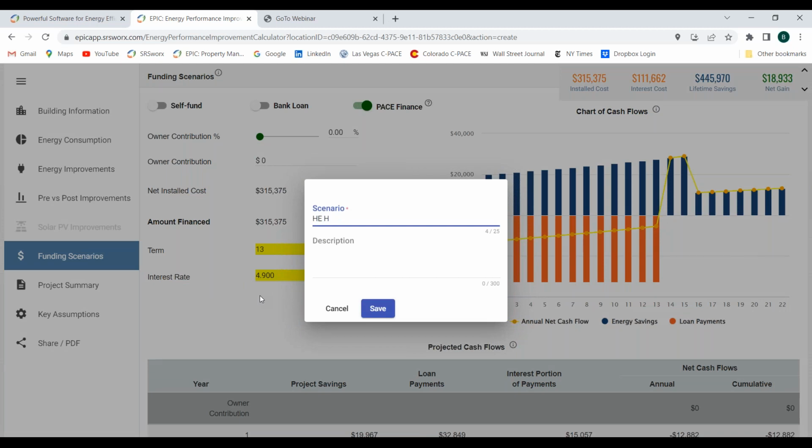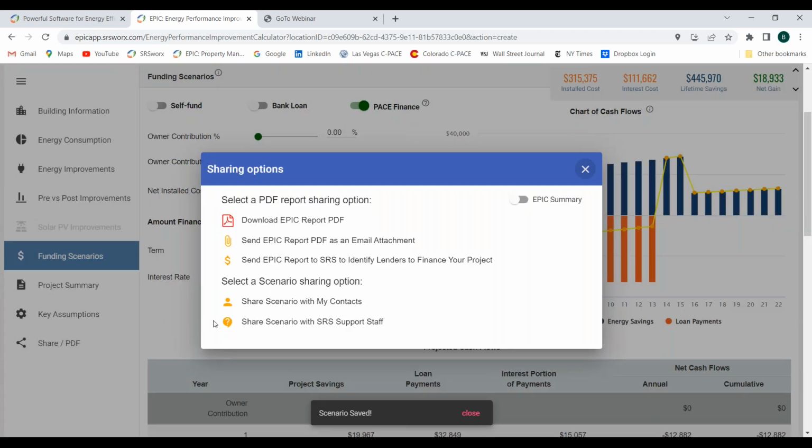Let's say we call this high efficiency HVAC with PACE. We can save that scenario. And now we have a few options. I can share that scenario with my contacts.